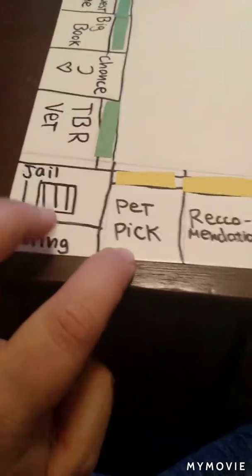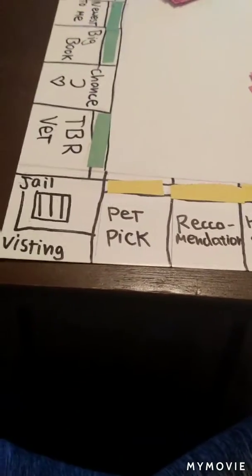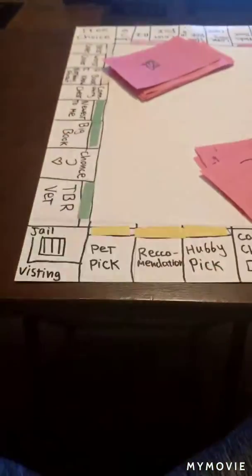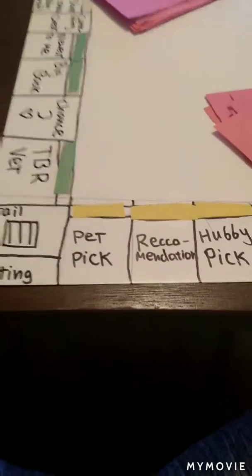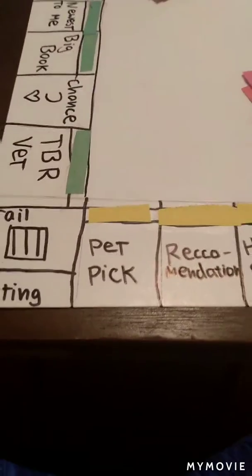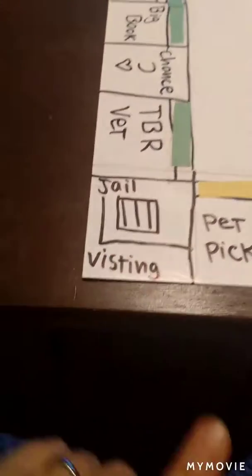Pet Pick. So I've been trying to go with my pets. As you can tell, I have 3 dogs. So what I'm going to do is split a treat in half and put it on top of like three books. And then whichever treat they eat first, that is the book that I have to read. I don't eat books. So that one we will see if it works out. I'm hoping so.